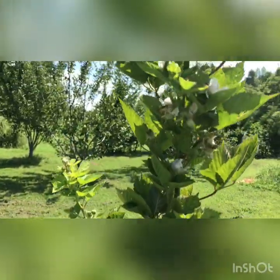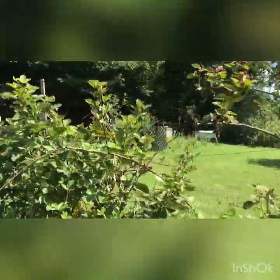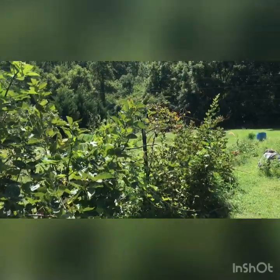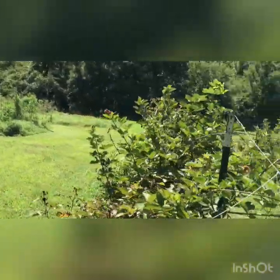And I still have blossoms on it. So I pretty much get blackberries all summer, even some into the early fall. But the peak is all over. And I've got tons in my freezer. Tons and tons of blackberries in my freezer. I need to get something done with them because we don't have much freezer space anymore.